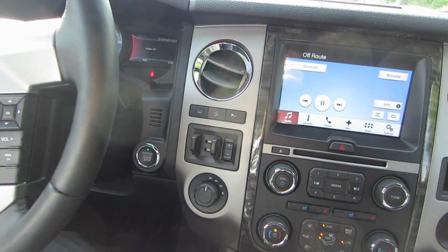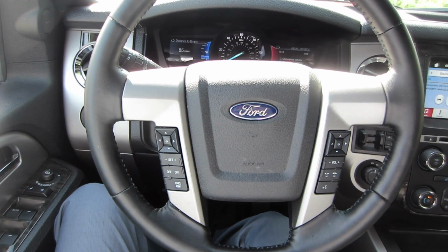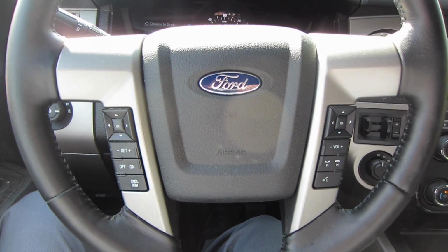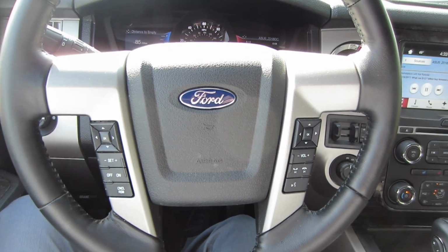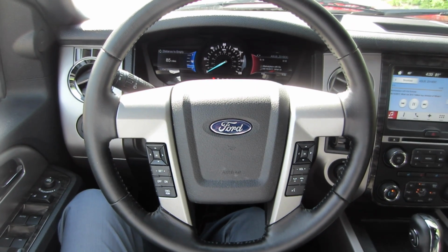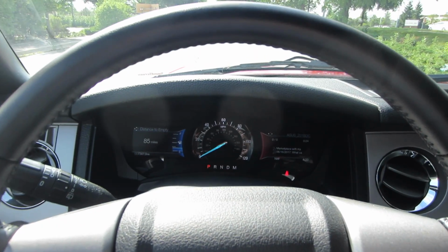The steering wheel is pretty big, and I guess it should be for such a large vehicle. My only criticism here is that the buttons are on the interior of the steering wheel, so it is a little bit difficult to reach while you're driving the car. They're not the highest quality buttons either. They do feel just a little bit cheap, but everything works as it should.